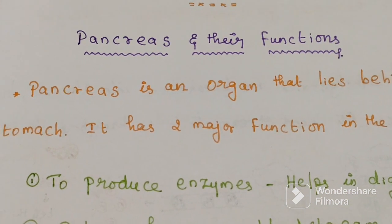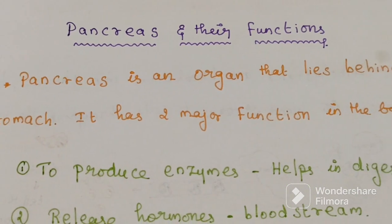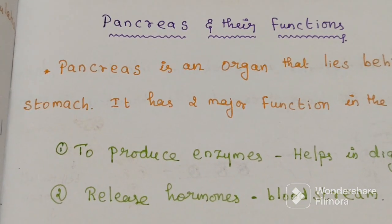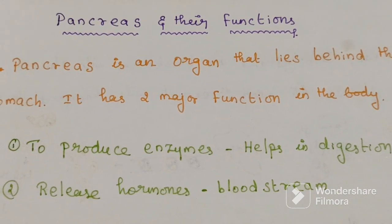In this video, we'll discuss the pancreas and its function. What is the pancreas? The pancreas is an organ that lies behind the stomach in the abdomen. It has two major functions in the body.